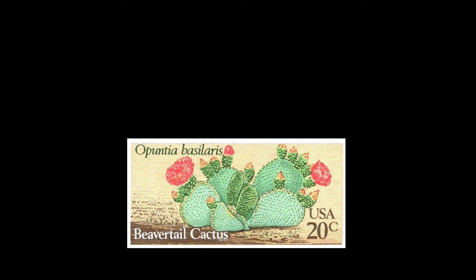The cactus threat is still real in Australia, however. Some of the other introduced species are not preyed upon by the moth and are still invading land in both Queensland and New South Wales.